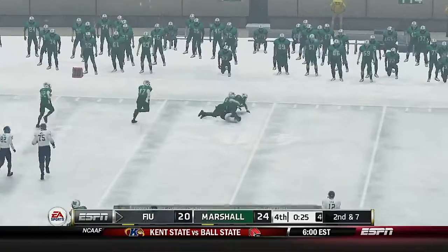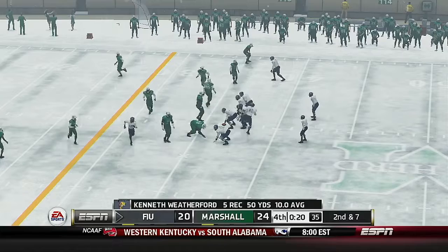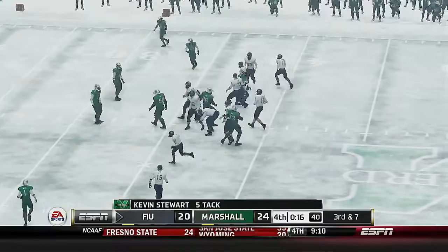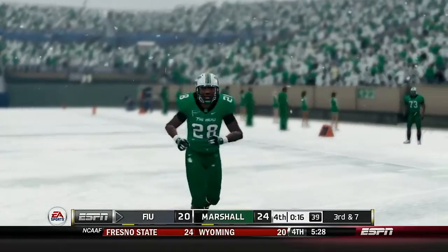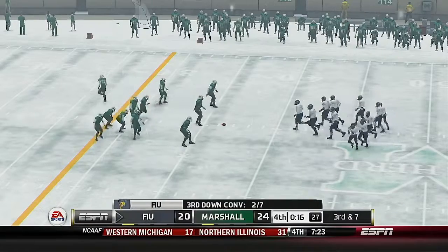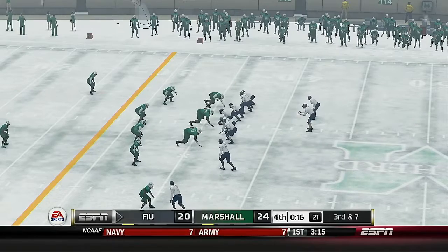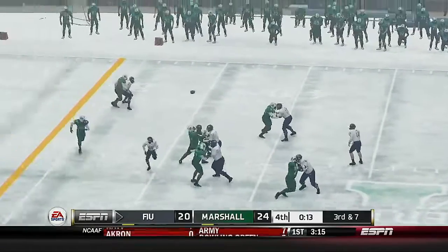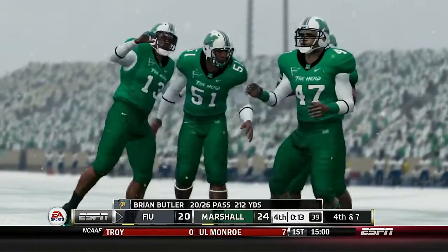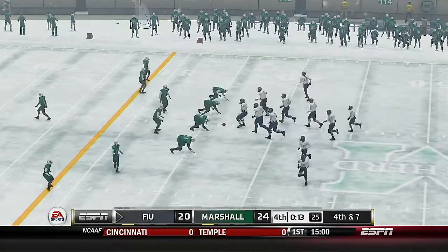Caught with room to work. And he is drilled at the 36. Spikes the ball. Third down now, and they need to get it to the 29. See the elation on the defensive coordinator side of things, and why not? His defense just came up with one of the biggest stops of the game in a vital spot in this fourth quarter.